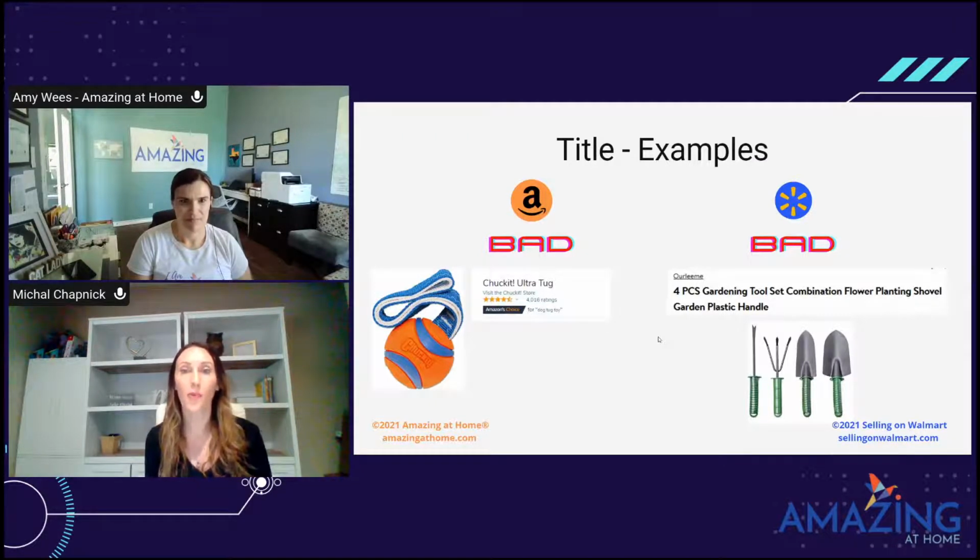So let's look at the Walmart really bad example. Again, they start their title with 4 P's. They didn't even put it right. They put it as PSC. I don't know what they're trying to say, but usually you can put 4 PC, that's enough for people to understand. It's 4 piece. So again, they used the most irrelevant word in the beginning of the title. There's no brand. The brand has to start the title.